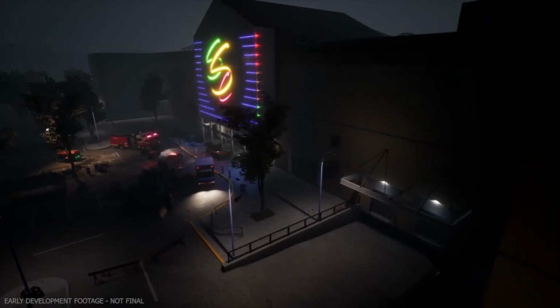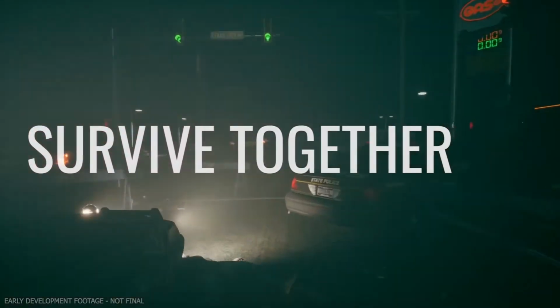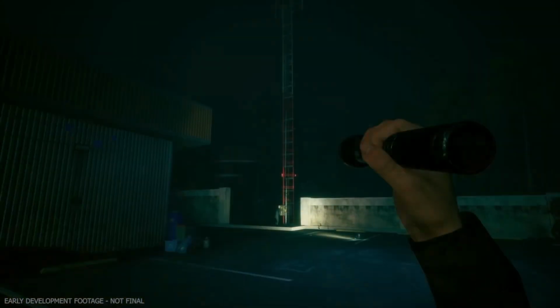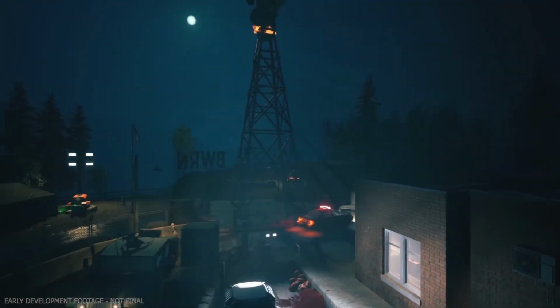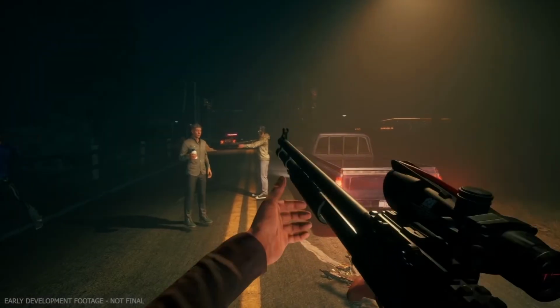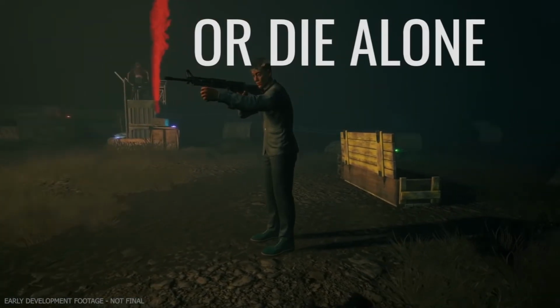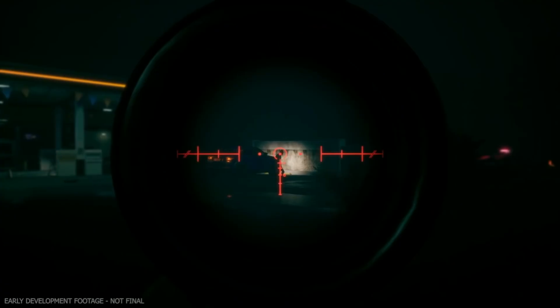Likely the most prominent new feature that has been revealed is the implementation of weapon attachments. In the Halloween 2020 gameplay trailer, you're able to see a scope being toggled off of an assault rifle and onto a shotgun. It looks like different types of guns will be compatible with certain types of attachments.